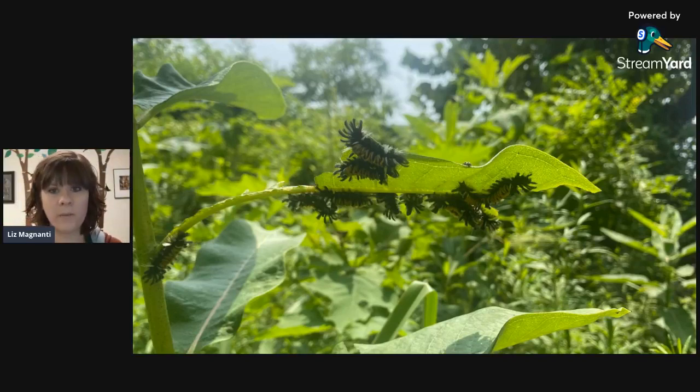Well, if you put out milkweed, you might also get this little critter. This is called a milkweed tussock moth, and they will feed on the milkweed plant as well. And these guys were feeding on the common milkweed.